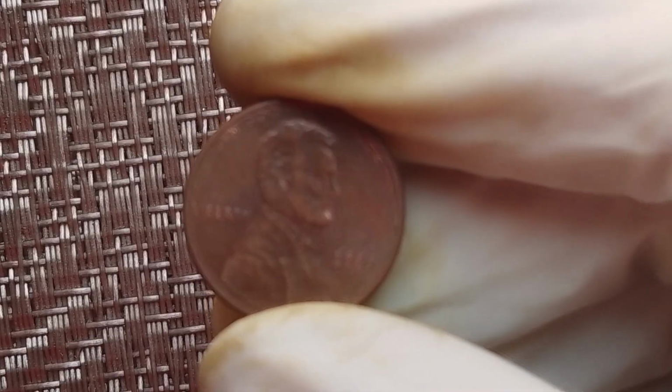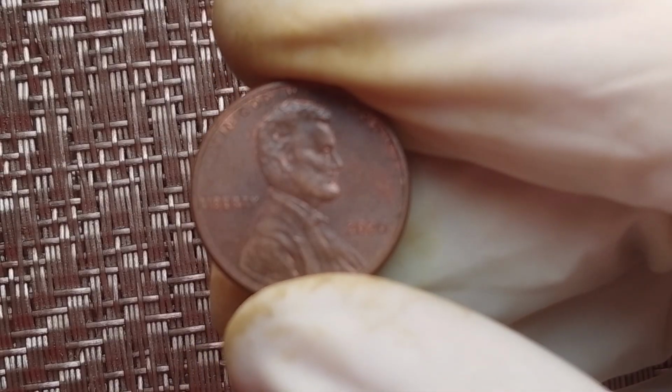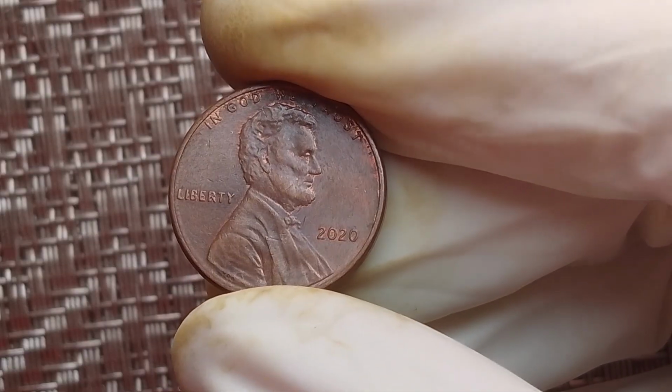Why 2020 means something. The 2020 cent carries on a tradition that began over a century ago with the Lincoln cent, a coin that has become an enduring symbol of American history and remembrance. The design remains simple and historic.